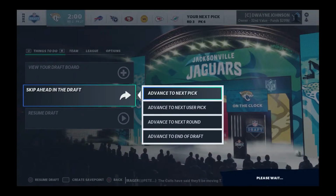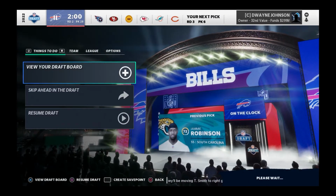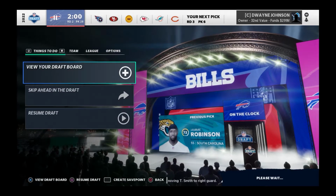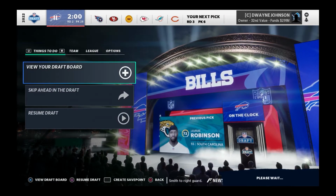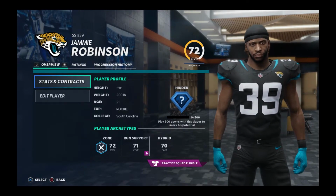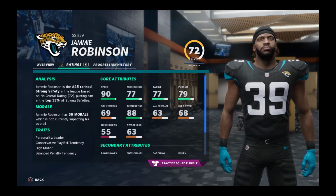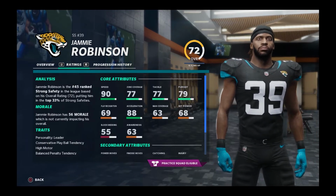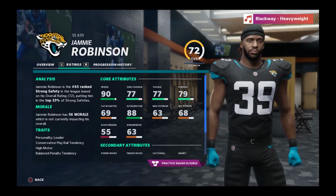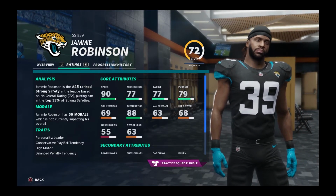With the 59th pick in the 2022 NFL Draft, the Jaguars select Jamie Robinson, safety out of South Carolina. Another good pickup here for Jacksonville and another good safety in this class. 72 overall, hidden development, could be the best value out of any of the safeties as he has great zone coverage off the bat. 77 zone, 63 man. He's more of a center fielder type role like Kyle Hamilton, but a very good value pick there for Jacksonville.